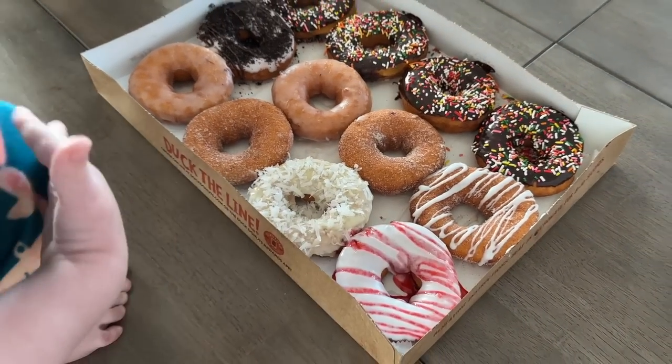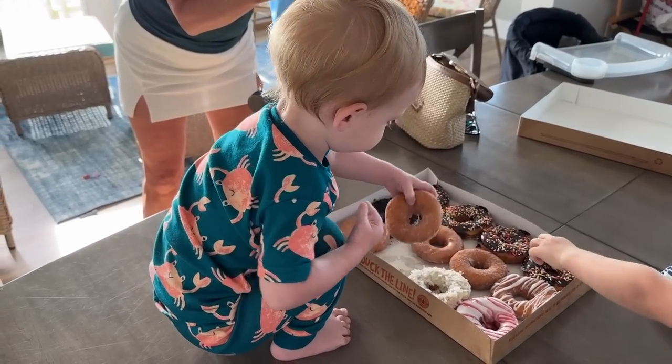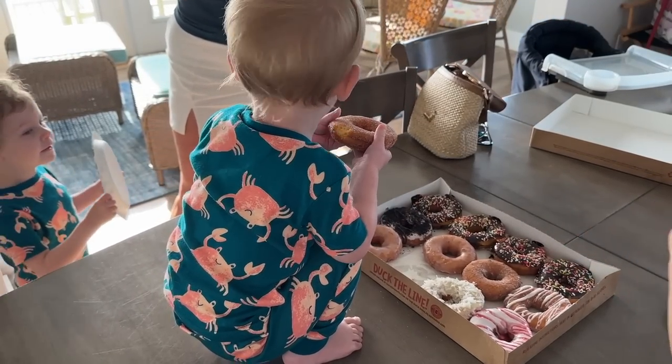Get a picture. Collie. Look at him. I want one now. Okay, which one do you want? Look at Grammy. Yeah. Can we get a knife? Yay, Joe. Yeah.